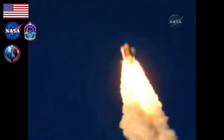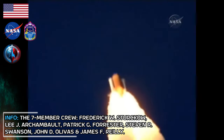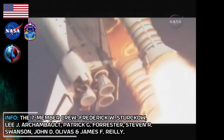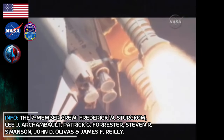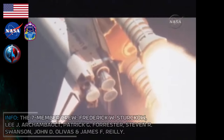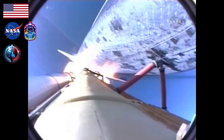Engines throttling down as Atlantis prepares to maneuver through the area of maximum dynamic pressure on the vehicle in the lower atmosphere. Already 7 miles away from the Kennedy Space Center at an altitude of 5 miles. Houston, Atlantis, go at throttle up.